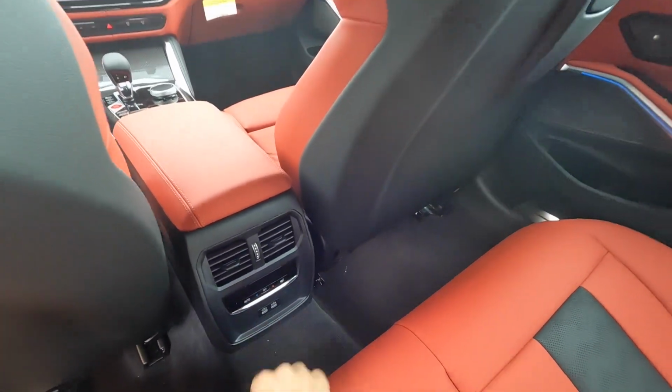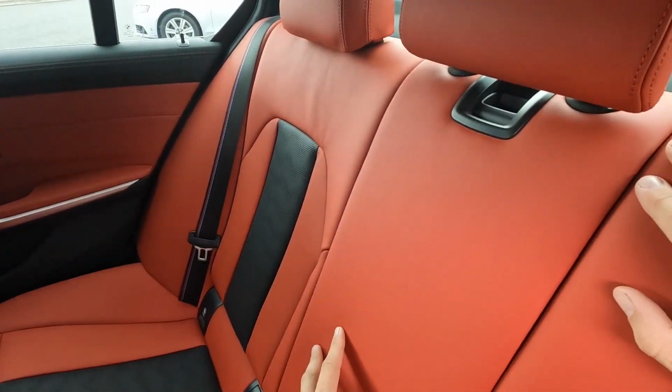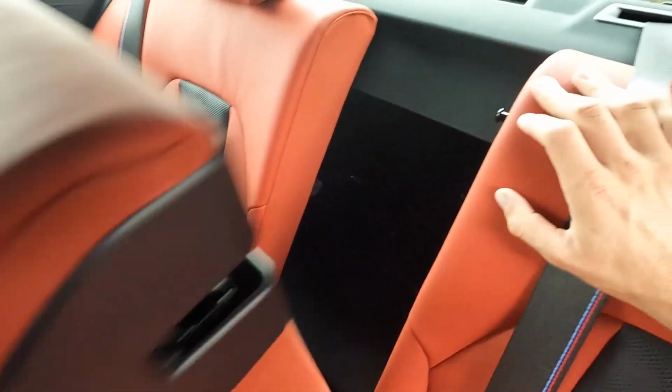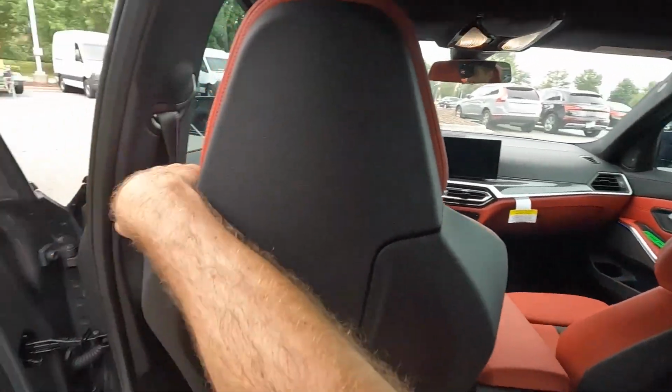We have all the climate adjustments, USBs to charge electronics. The one downside is there's no armrest or cup holders in the middle. You can fold this seat down though if you want that armrest. You're just going to have to hold your drinks. Not a huge deal, but it would be nice to see that incorporated into the back.